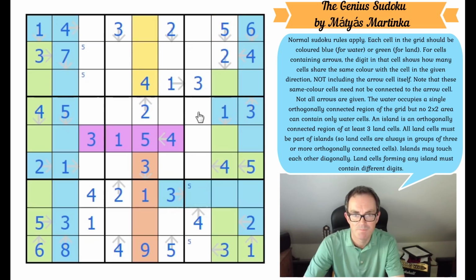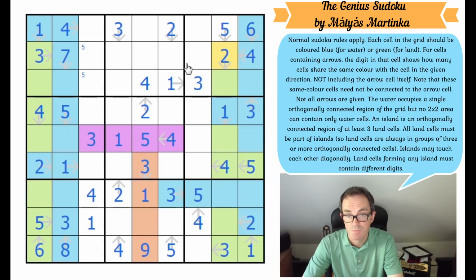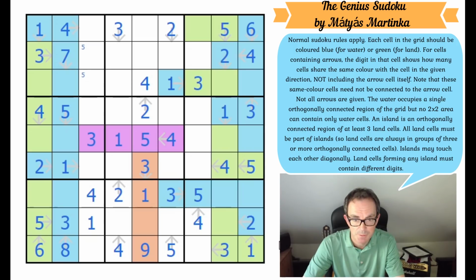5 must go here, look. Oh, yeah, look, this is a 2. So we know the 2 must be the blue. That's a blue. This is a green. This green must come out. This green must come out. This one now must be blue because there are 2 green cells to the right of it. And come on now.